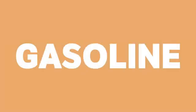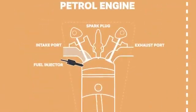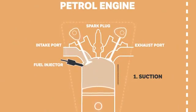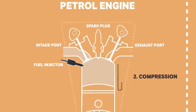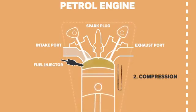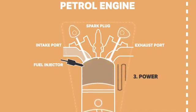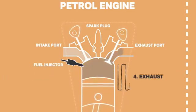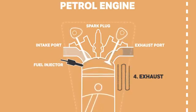Petrol, aka gasoline, and diesel engines operate on the same 4-stroke cycle. This starts with the intake stroke where the piston descends, sucking air into the cylinder through open air intake valves as fuel is injected. This is followed by the compression stroke where the valves close and the piston goes back up the cylinder to compress the air and fuel mixture. The third step is the power stroke where the mixture is ignited to force the piston back down the cylinder, and then the final exhaust stroke occurs where the ignited fuel and air mixture is pushed back out of the cylinder by the piston through the exhaust valves.